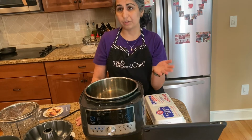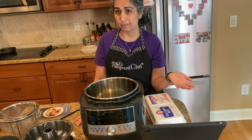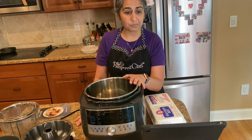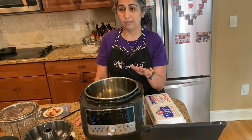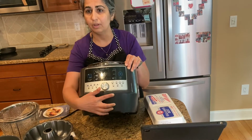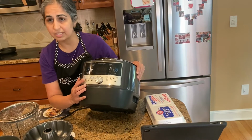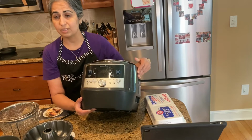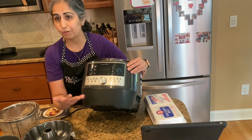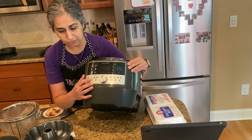So for breakfast, you can make the easiest hard-boiled eggs, or you could make oatmeal from steel-cut oats right in here. You can do soups and stews and chicken and veggies. It actually has 16 fully programmable and customizable settings. So let's read them here. You can sear right in here. So you can start searing your veggies or your chicken before you add other things, and it will cook right in here. You can steam your veggies.